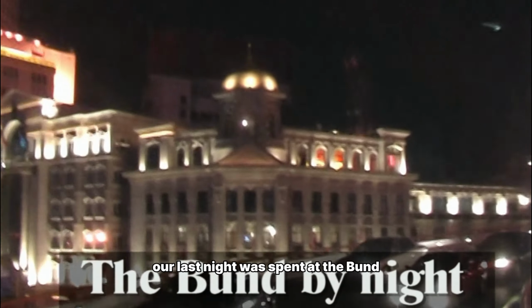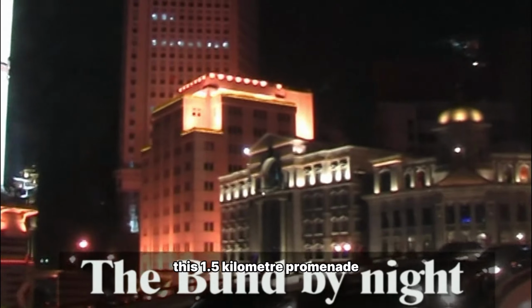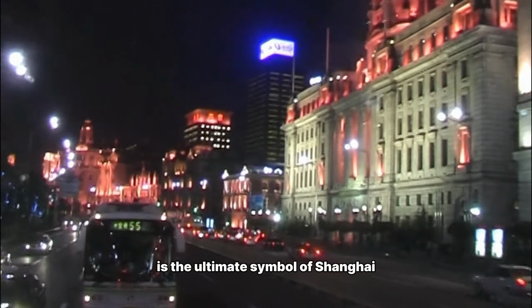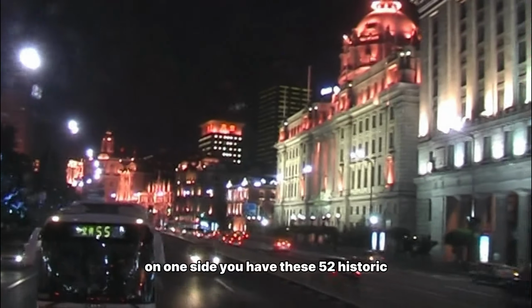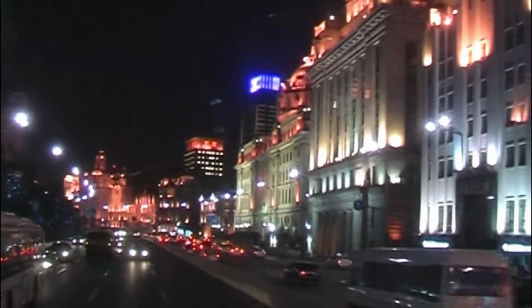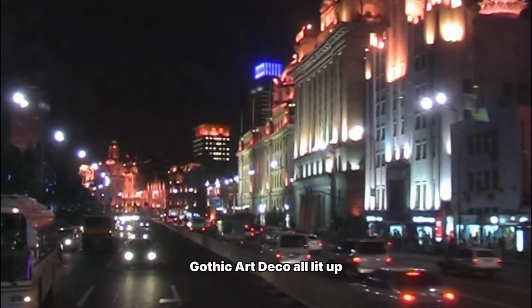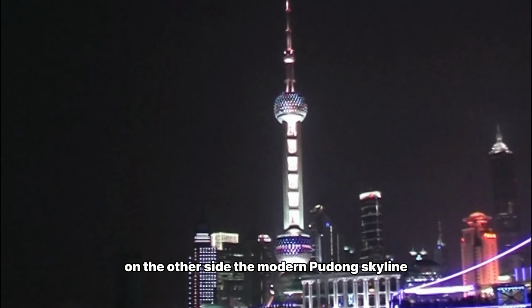Our last night was spent at the Bund. This 1.5 kilometer promenade is the ultimate symbol of Shanghai. On one side, you have these 52 historic European-style buildings from the British concession era. Gothic, Art Deco, all lit up. On the other side, the modern Pudong skyline.